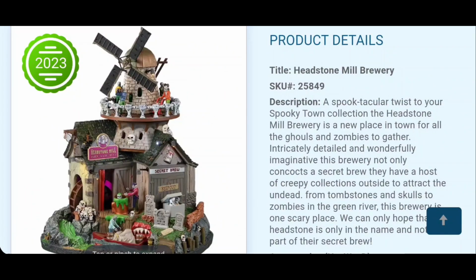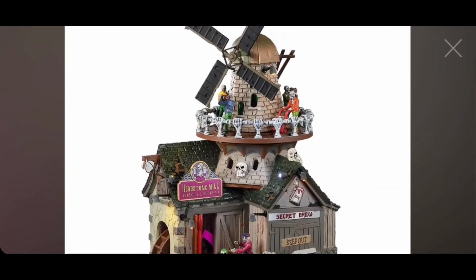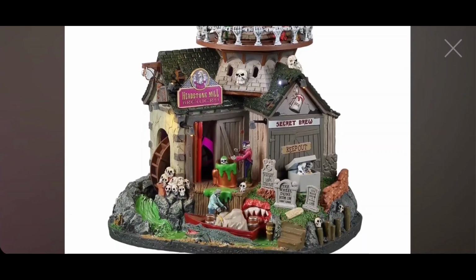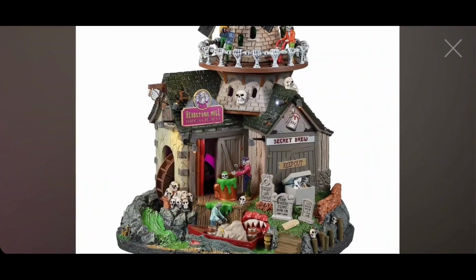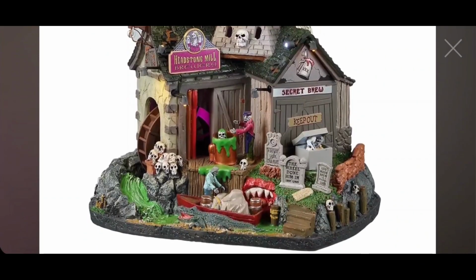Here is Headstone Mill Brewery. I hate that word. Brewery. So up top, it looks like these people are probably going to spin around. I'm not sure if that windmill moves, but it looks like the people are definitely gonna move. Over here we have some tombstones. It looks like a little worker with some green slime coming out of a bucket and a skeleton head, so it doesn't look like he's up to too much good.